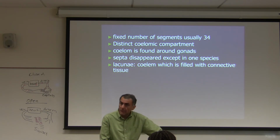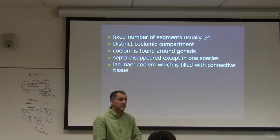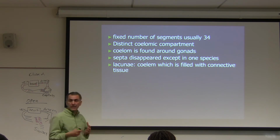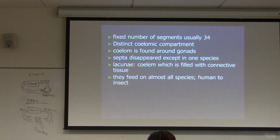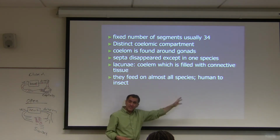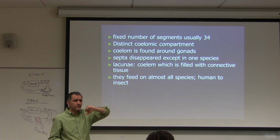They have a coelom filled with mesodermal material, but these guys have a true coelom around the gonads, the heart, and the nephridia, which they have in almost all species, from humans to insects. Again, different species have different leeches. Am I making some sense a little bit?